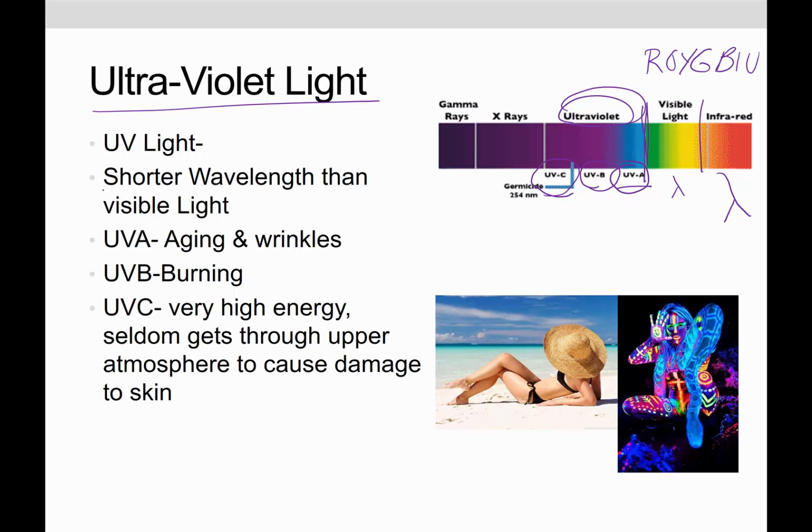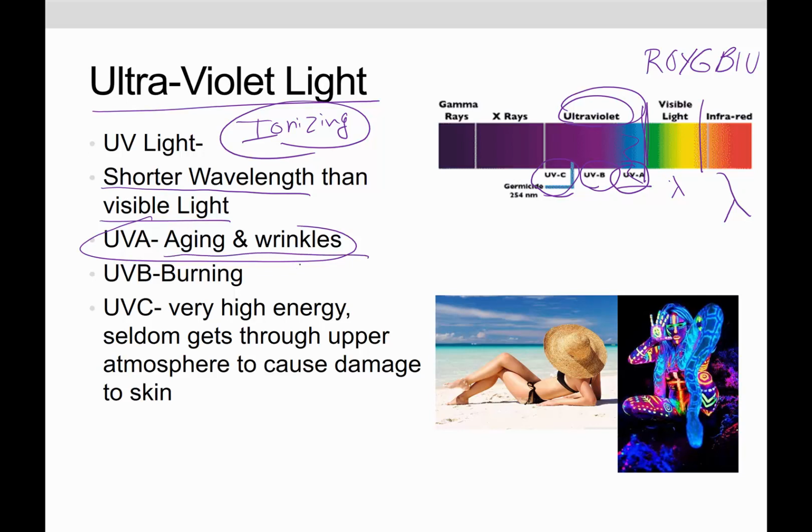Ultraviolet light is shorter in wavelength than visible light, and it is a form of ionizing radiation, which means that it can actually hurt you. Now, UVA wavelengths, these right close to visible light, are the ones that, if you spend a lot of time out in the sun, can add to aging, age lines, and wrinkles. But typically, these are not the primary source of an awful lot of skin cancer.